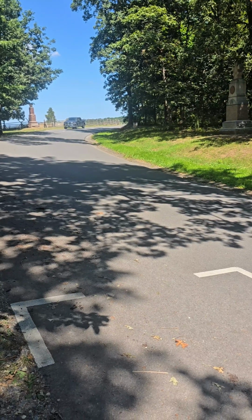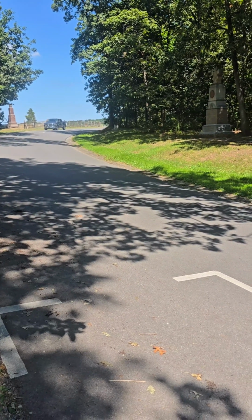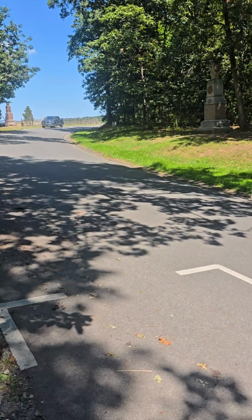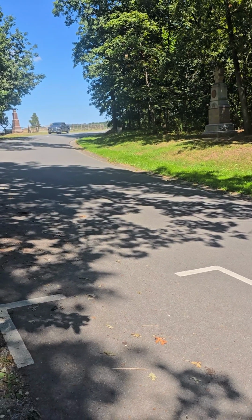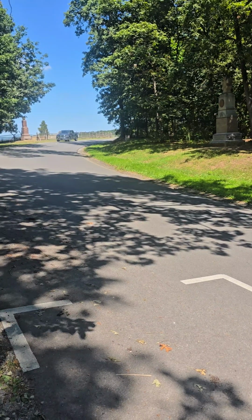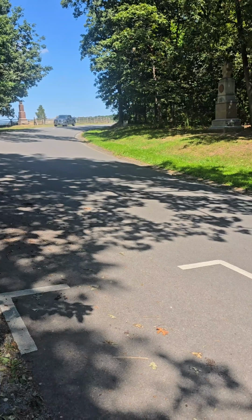But for decades, much of this land stayed in private hands. There were hotels and a trolley line, even a country club built on First Day's ground. Preservation didn't really take hold until 1895, when the federal government took over after a Supreme Court ruling.